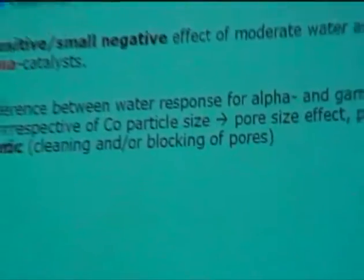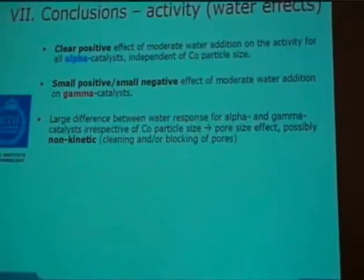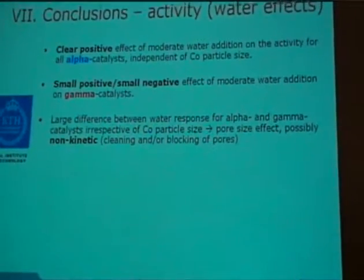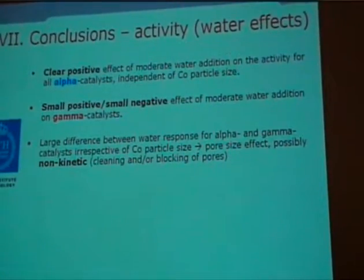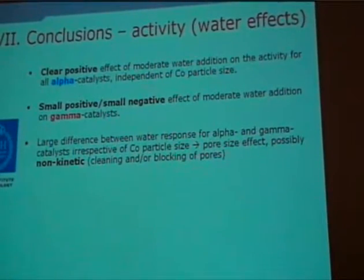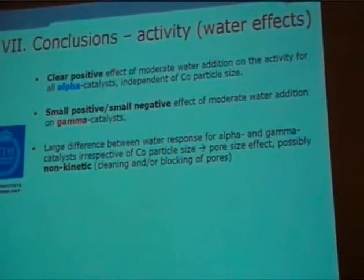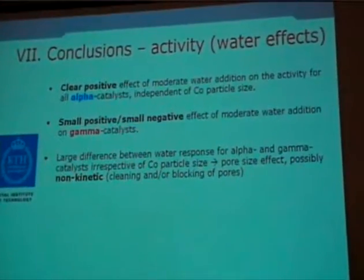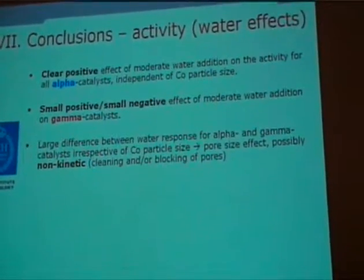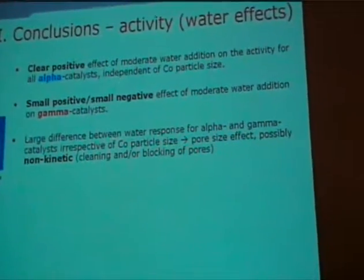And with the large difference that we see between the water response for alpha and gamma, that is much higher for the alpha, irrespective of the cobalt particle size, I think this suggests that this is a pore size effect, and possibly it's non-kinetic. It can be maybe that the large pores in the alpha catalyst are not getting blocked as fast as the smaller pores in the gamma catalyst, with the waxes that are much longer when I add water.